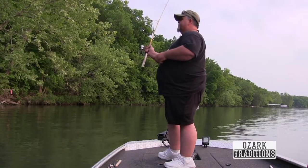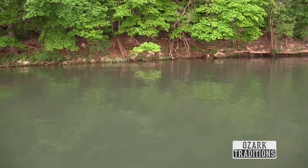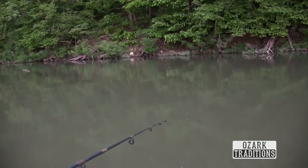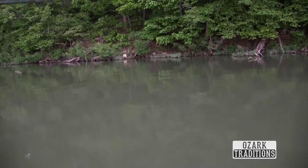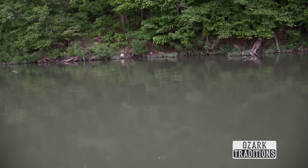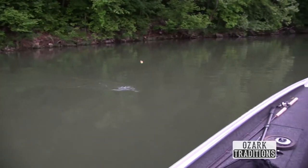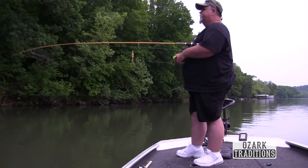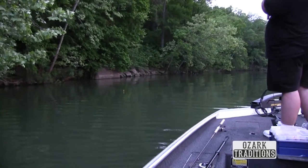Let's see. There was something. What is that? Well, one thing about it, there's no fish here. The question is, how small is that perch you've caught? Well, yeah. But the question is, do these crappie bite in the evening like they do in the lake? Do they move back onto the bank?